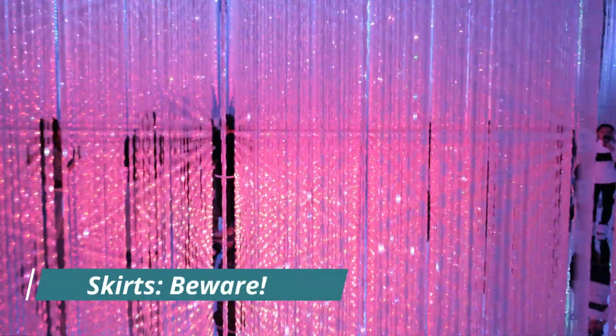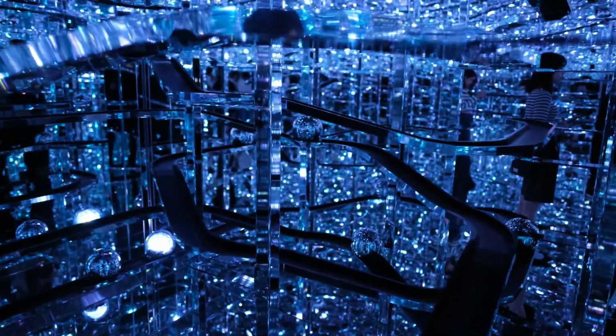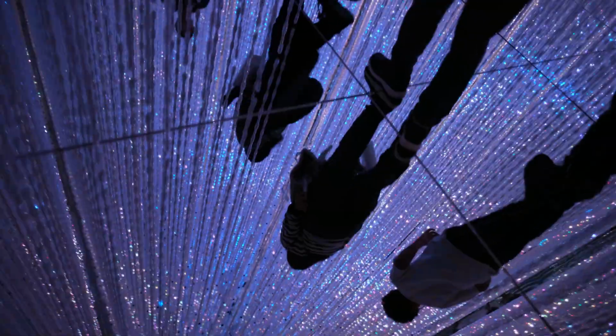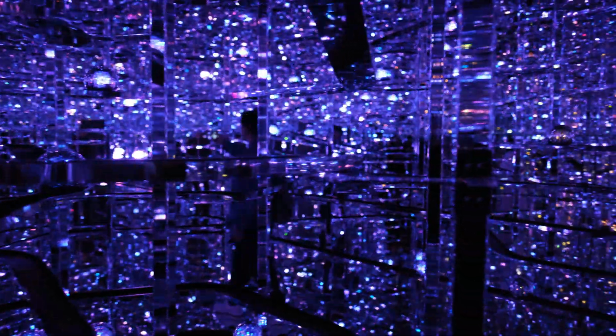Finally, let's go over some helpful tips you need to know before coming to Teamlab Borderless, as this certainly isn't your typical museum and there are some special considerations to take before you arrive. Tip number 1, be very cautious about wearing a skirt here. Many of the floors at Teamlab Borderless are made out of mirrors, which goes without saying that people can usually see almost anything at any angle, if you know what I mean. So if you are wearing a skirt and forget to change before coming here, make sure you at least wear some type of shorts or something underneath to fully cover yourself before walking inside.